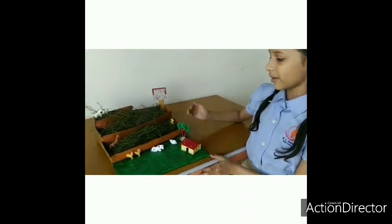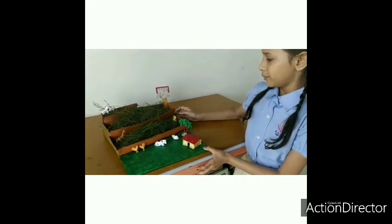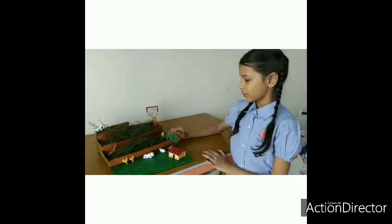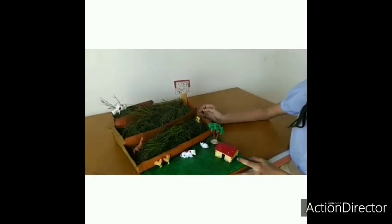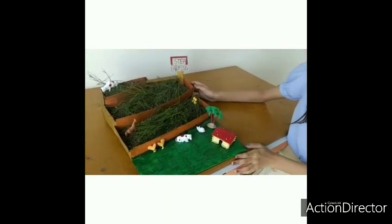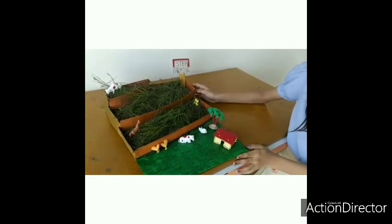The method of step farming uses steps built into the sides of mountains and hills. On each level, various crops are planted. When it rains, instead of washing away all of the nutrients in the soil, the nutrients are carried down to the next level.